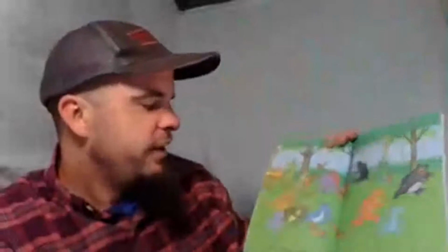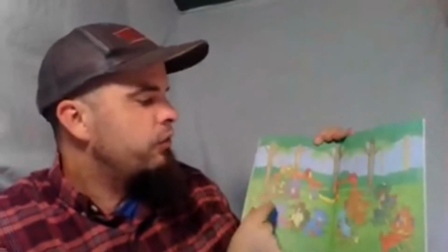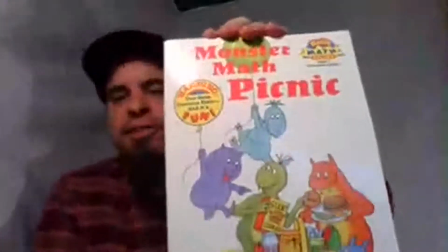This is a fun book. Seven chase squirrels, three chase bears. So seven plus three is equal to 10 too. Six sit on benches and four sit on chairs. And so six over here plus four over here equals 10 again. This book is all about adding, and it's called Monster Math Picnic. That was a fun book.